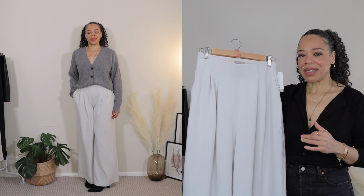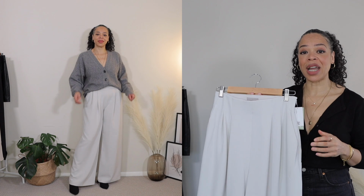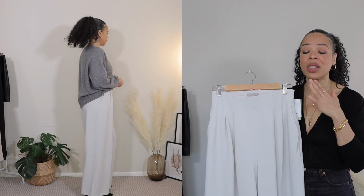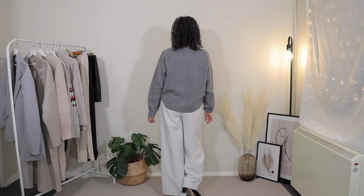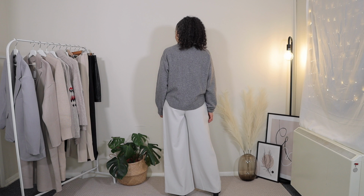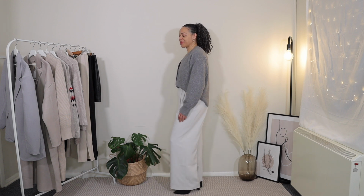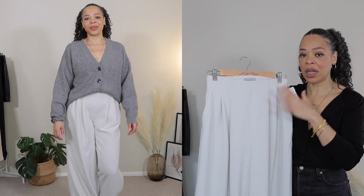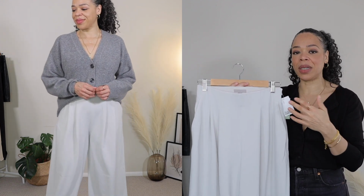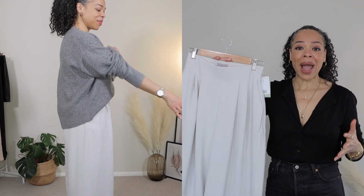What I have to say about the sizing of these, I was actually disappointed because the previous ones that I showed you guys fit me perfectly, but these ones are a little bit too tight on the waist, and I don't feel like they have enough space from the crotch area all the way up here. So just keep that in mind. If you have a longer torso, if you are the same size as me, you may well need to size up in these because they are very, very snug on the waist, which is kind of weird because the other ones fit me perfectly. Now I love wide leg trousers.